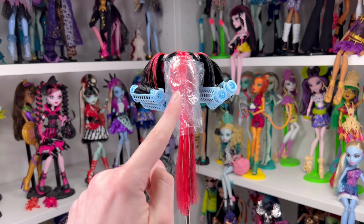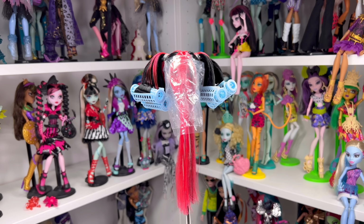And now that it's all done, I'm going to go set the hair with some boiling water and steam the bangs. And once I do that, I just put it in the freezer for like 10 minutes. I don't know, I always do this and it just somehow works.